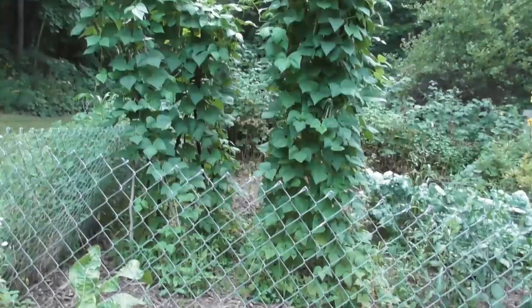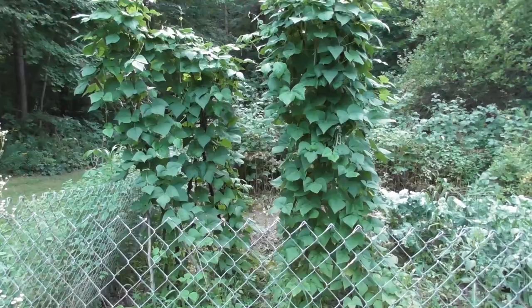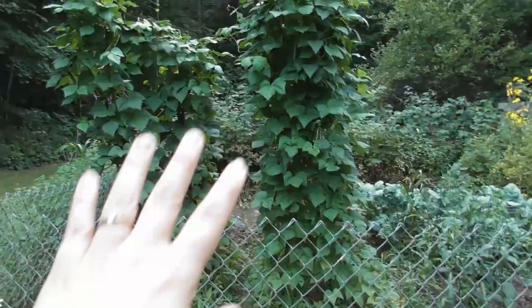These are the beans I planted 3 weeks later than the other beans. Look how healthy they look. These look phenomenal. And they are probably 7, maybe 8 feet tall. And they're covered in beans. I've got to pick them again. So that is doing very well.